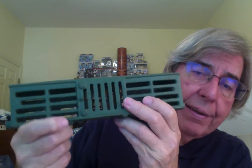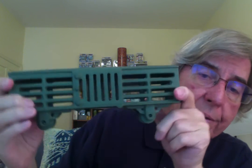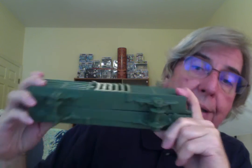2 more items. This one I got this morning, and it weighs over 4 pounds. It's a cast iron cattle car or a livestock car, railroad car. There are no markings on this at all. I've gone over this thing with a magnifying glass and a loupe, and I cannot find any numbers or logos or anything on it.